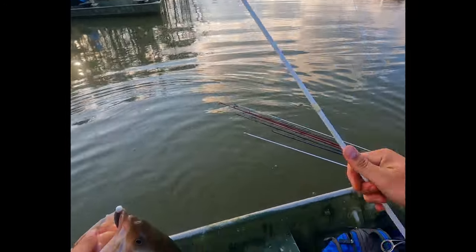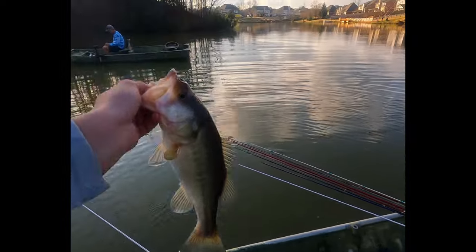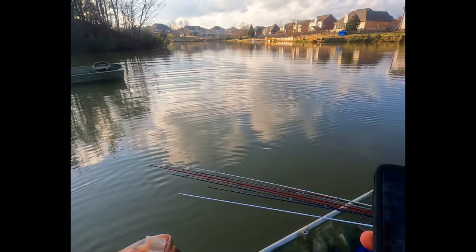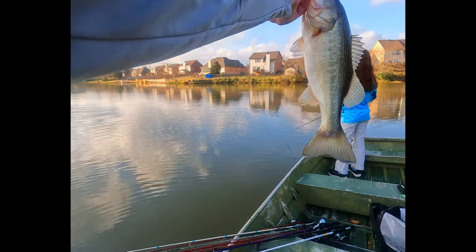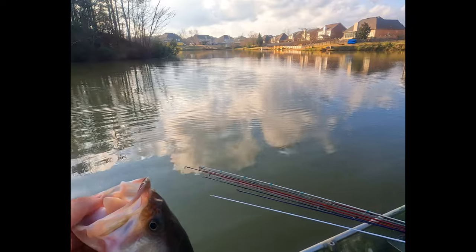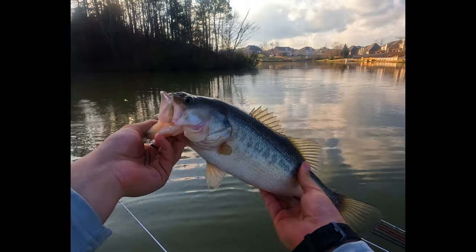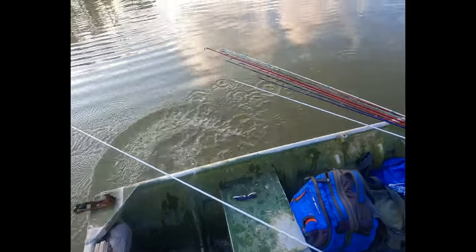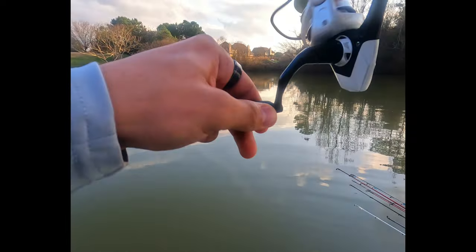Three? Dang. Not a bad one. That's why I keep fishing. Maddie, smile. Not a bad fish. Man, these fish are really cold. Hook, that's all you need. All right, I'm on. Yes, sir.